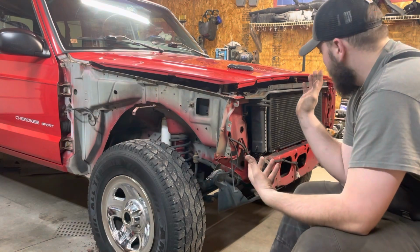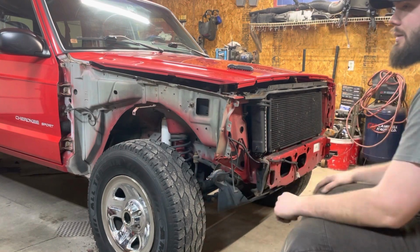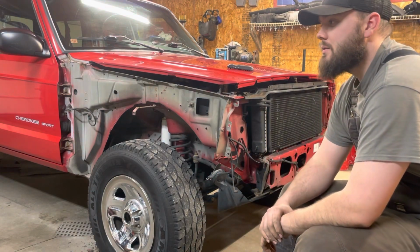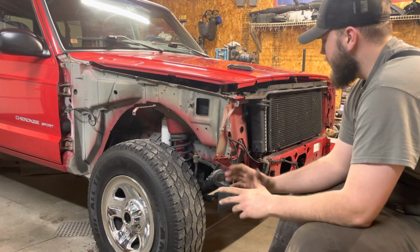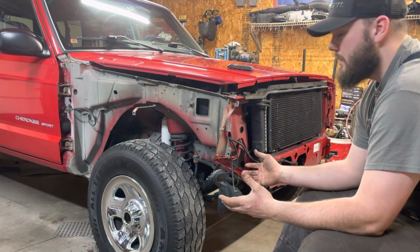basically. Driver's side looks good. Passenger side, as you can tell, is a different case here. So everything got taken off. We got a little bit more damage than what we were expecting.